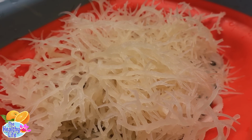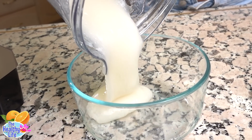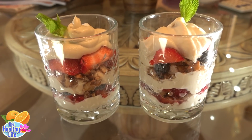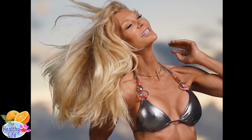Finally, a new sea moss that's not smelly and nasty. This new super sea moss is so amazing you're gonna want to make so many parfaits, cheesecakes, and smoothies while watching your hair, skin, and nails transform like crazy.